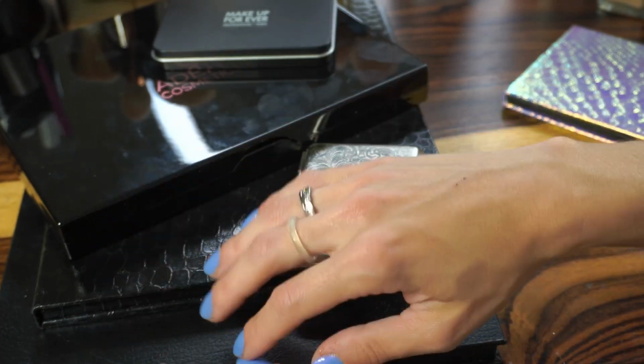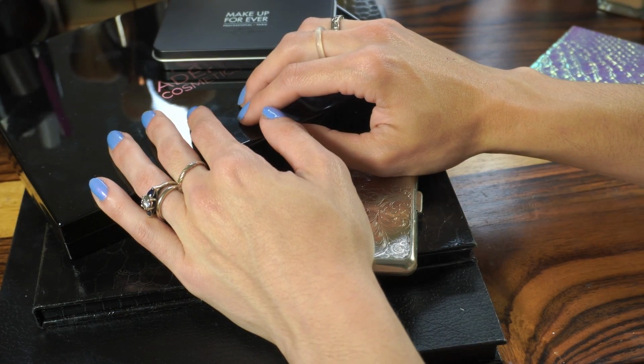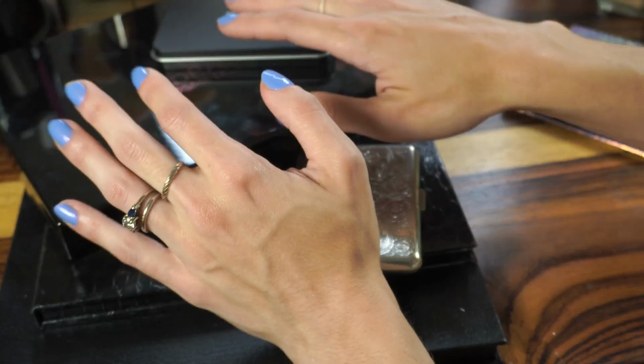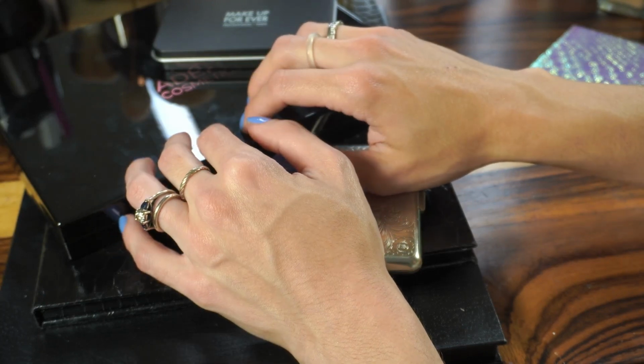We're gonna go through all of my palettes and pick out some shades together. We're gonna put them together. We're gonna swatch them together. It's gonna be a good time. And yeah, let's get into it.